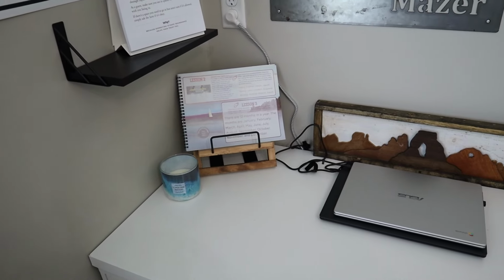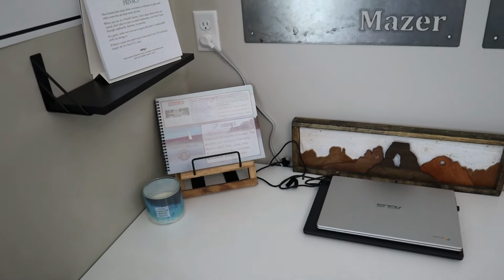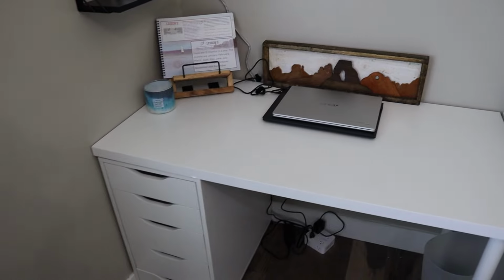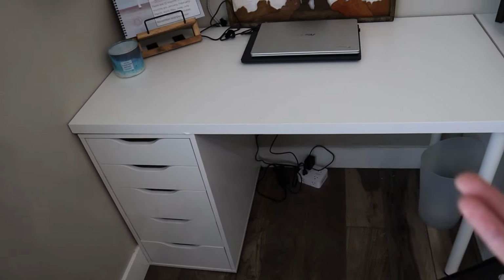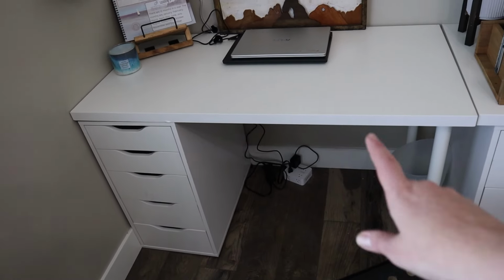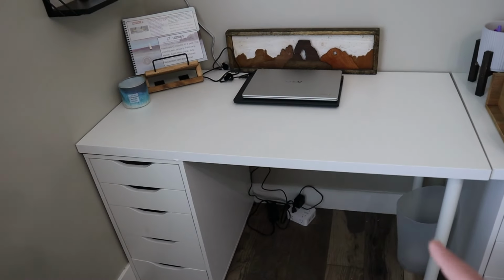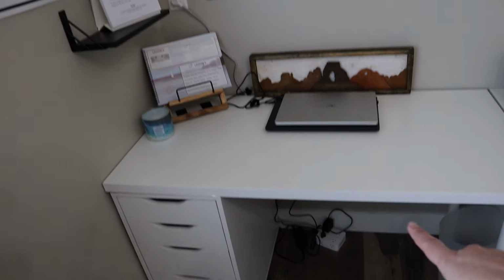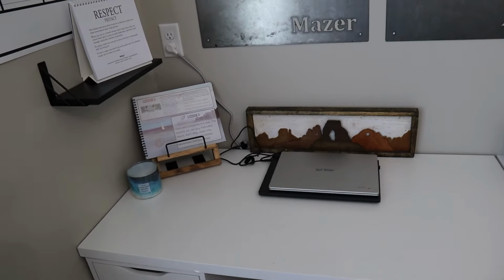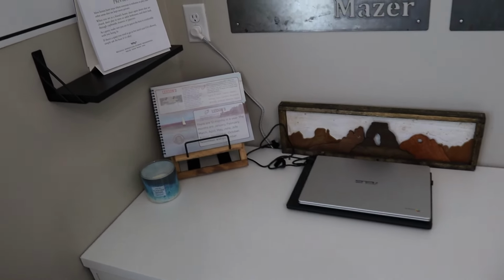So I plugged this in yesterday. This is an extension cord or a, I can't think of words. They're hard. It's a surge protector type thing. So anyways, we'll see if it lasts. But the hard part is the cord is still right there. But it's better than having all of these plugged in and then all their cords everywhere. So that's what we have.